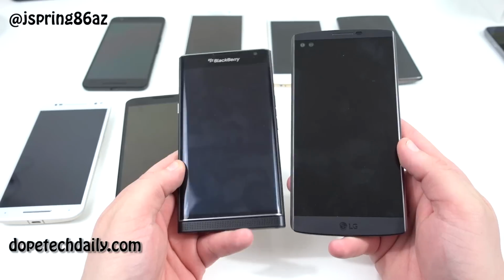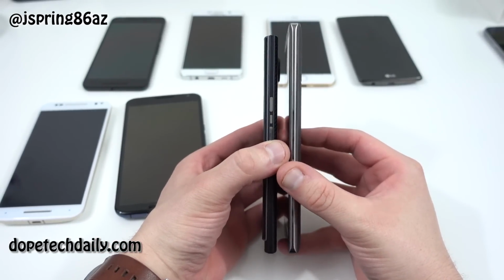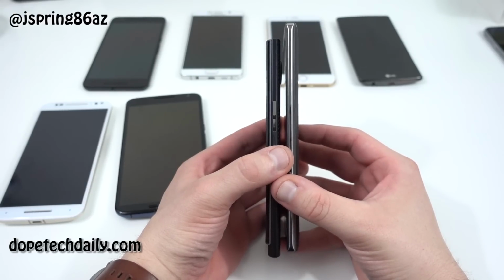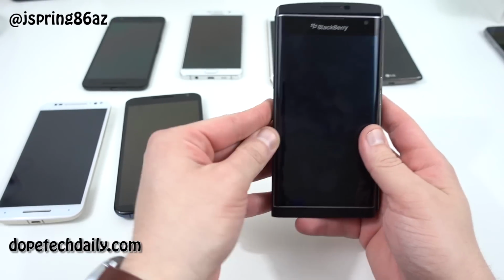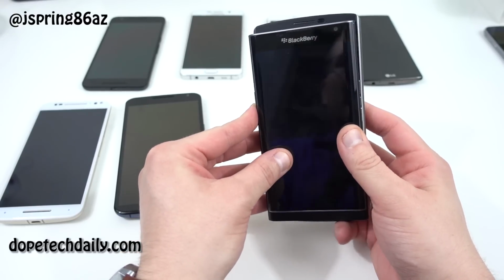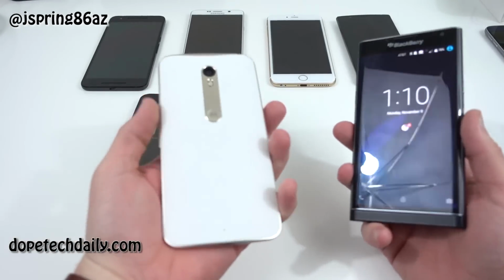You can see here the LG V10 is quite a bit taller because of the second screen. They have pretty similar widths actually, because the Blackberry Priv has the slide-out keyboard. Of course, the LG V10 has the removable battery and also expandable storage, so you can take the back cover off. In terms of width, they're pretty similar. The V10 is a little bit wider, as you can see the side poking out a little bit.